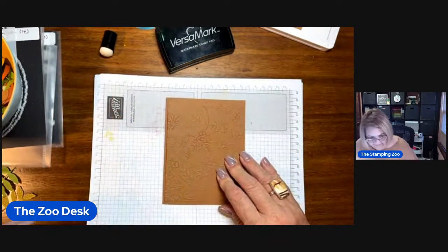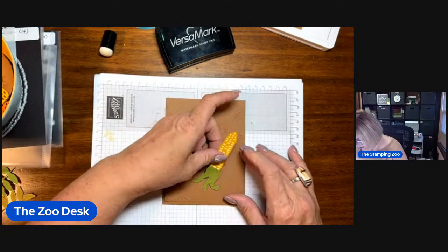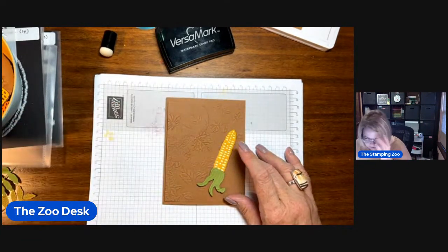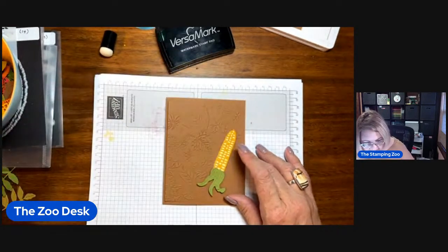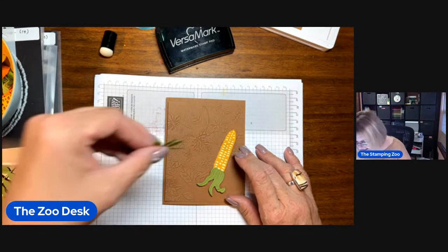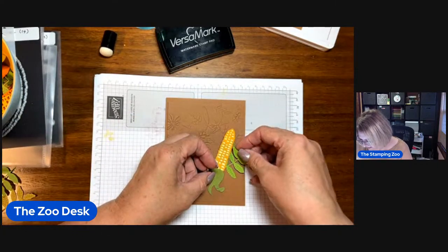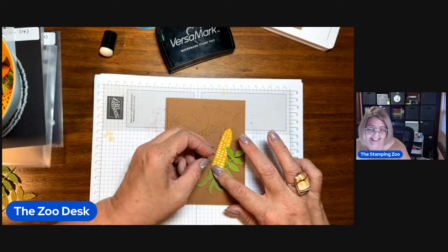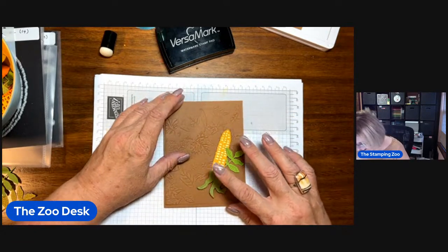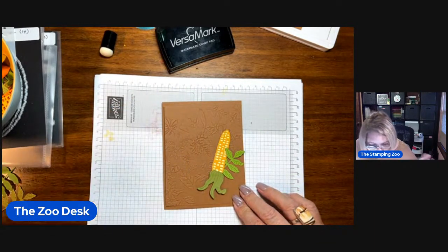And okay, let's see now what we think about this whole corn situation. I think that's going to be much better. So circle next time. Sometimes you just got to remember there's all sorts of fun stuff in the annual catalog. Sometimes the annual catalog gets treated like the redheaded stepchild once the new mini catalog comes out. And that's just not the case. There's so many fun things in there. And also the annual catalog, it's not like it's old. Okay. It's not old at all.